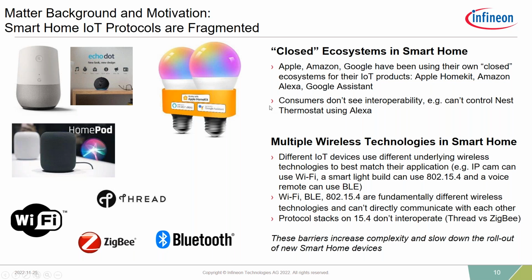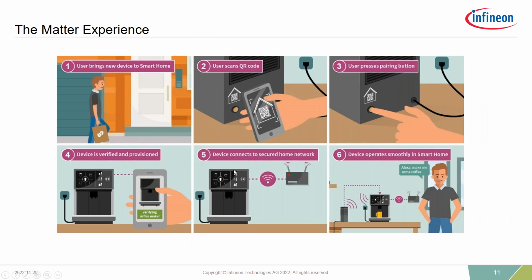So whenever you would like to have a device which is labeled as Matter ready, you have to undergo a Matter compliance test. And this is also a big program. So then also the onboarding process is checked that the compliance test for Matter has been passed. And this now leads to basically an improved customer experience. So what we call the Matter experience.